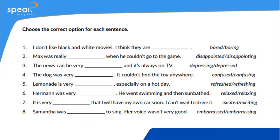So number one says, can you help me choose the right adjective in number one? Can we read the complete sentence? Sure. I don't like black and white movies. I think they are boring. Exactly. I am giving my opinion about them. Very good. What about number two? Max was pretty disappointed when he couldn't go to the game. Exactly. This is how he felt because he wasn't able to do what he wanted.